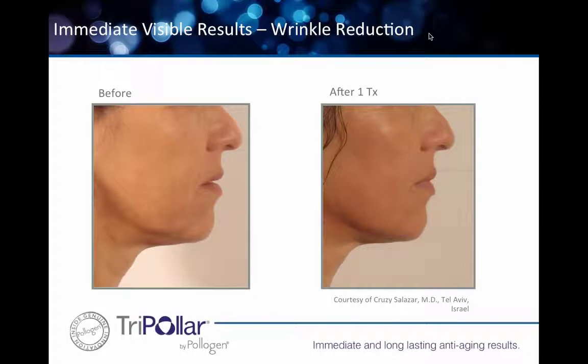Another nice slide. This is somewhat reminiscent of the patient that I showed you that was ours. You can see the improvement in the quality of the skin, the tightening of the skin, just overall healthier looking skin. And people perceive it as healthy looking. They don't perceive it as a surgical result. This is actually after only 1 treatment. Next.